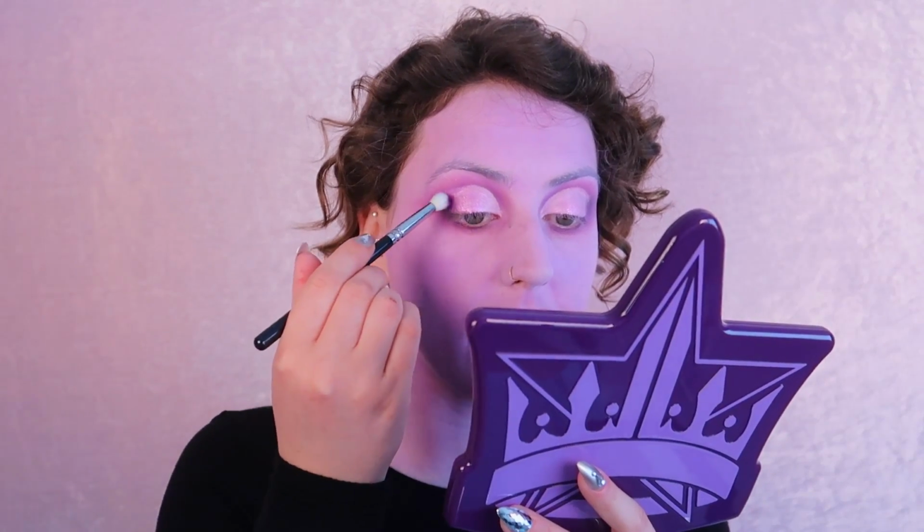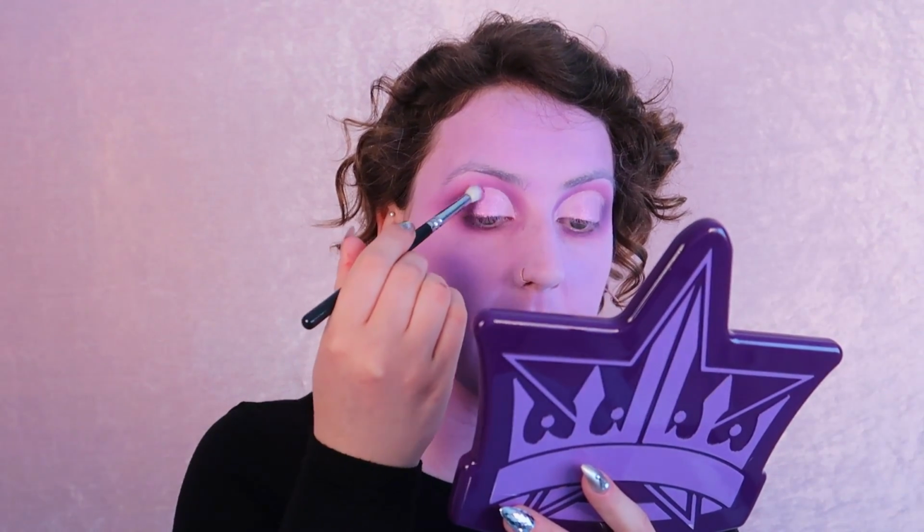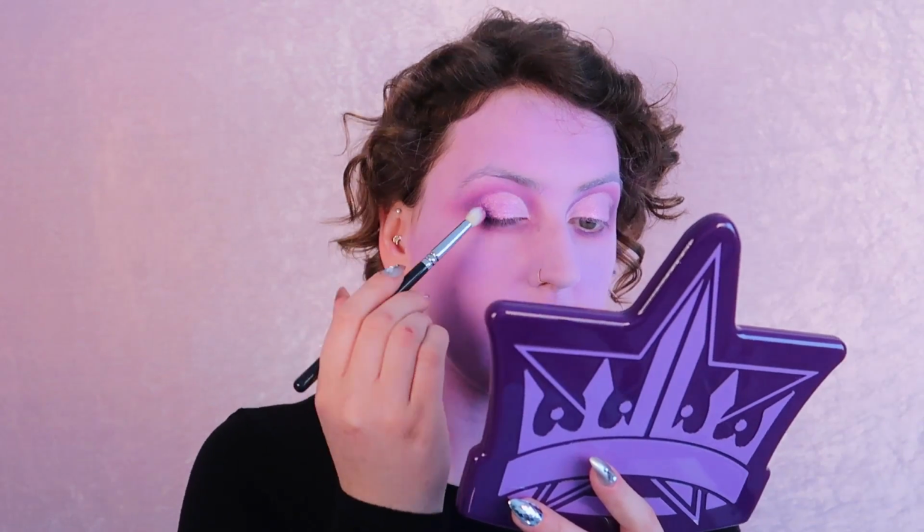Okay, and then just to fix up the cut crease the teeniest bit, I'm just gonna get a smaller but still fluffy brush and a darker shade. We're gonna go with Blood Queen. We're just gonna try and feather out the edges a bit, if that makes sense. So just pat and then drag, pat and then drag, and keep repeating that process until it's blended out the teeniest bit. The only issue is I'm looking at this and there's no highlight shade.